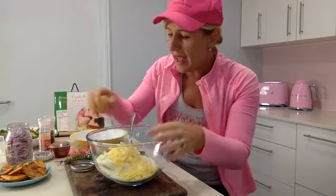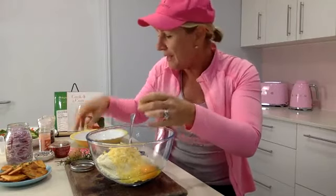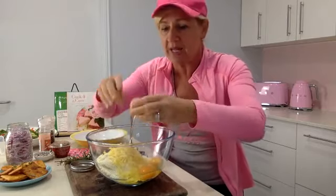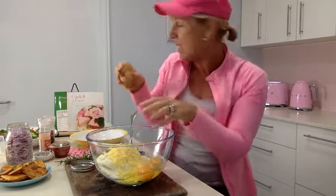To that, I'm going to add 2 beautiful protein-dense eggs. For every egg you crack into a meal, you add 6 grams of protein. Now, for the average Australian woman like moi, the daily recommended intake of protein is 46 grams. So 2 eggs straight away, you're getting nearly a quarter of your daily recommended intake.